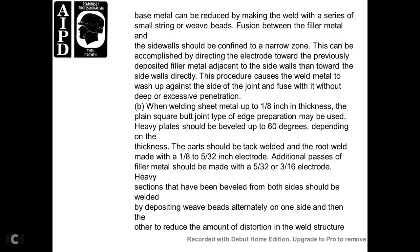Additional passes with the filler metal should be made with a 5/32 to 3/16 of an inch electrode. Heavy sections that have been beveled on both sides may be welded by depositing weave beads alternately on one side and then the other, thus reducing the amount of distortion of the welded structure.